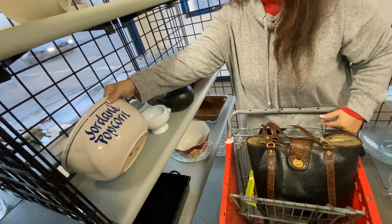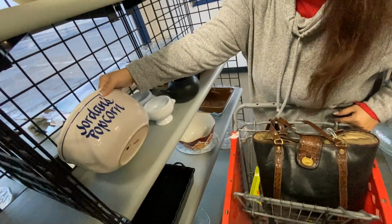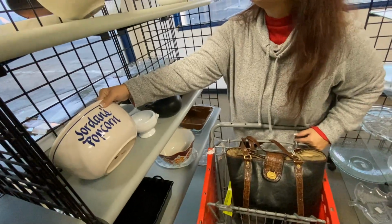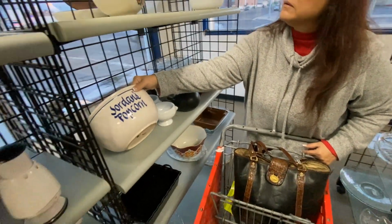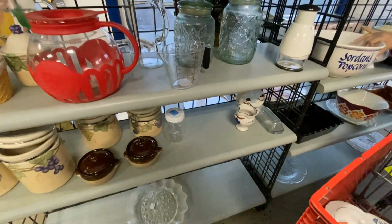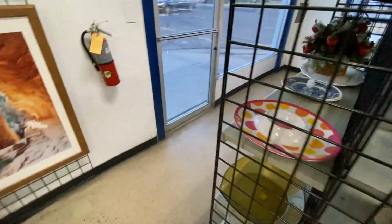I was so tempted to get this. My son's name is Jordan, and this would have been so much fun to give to him so that they can use it when they have popcorn and watch movies with the kids. They wanted a lot of money for it, and it was incredibly heavy.